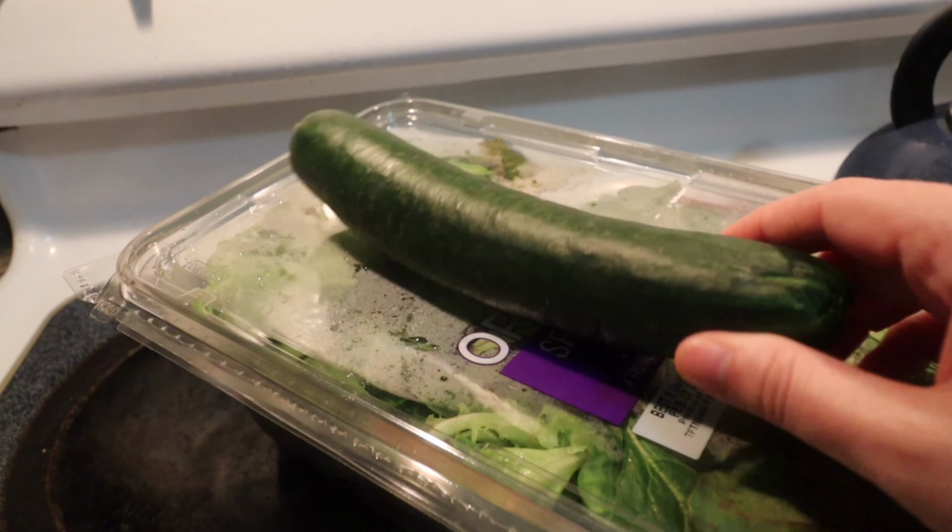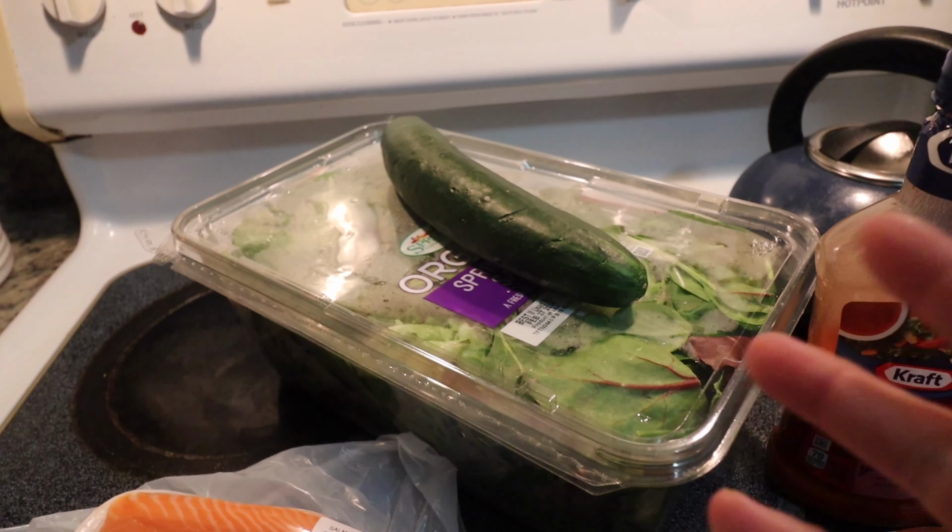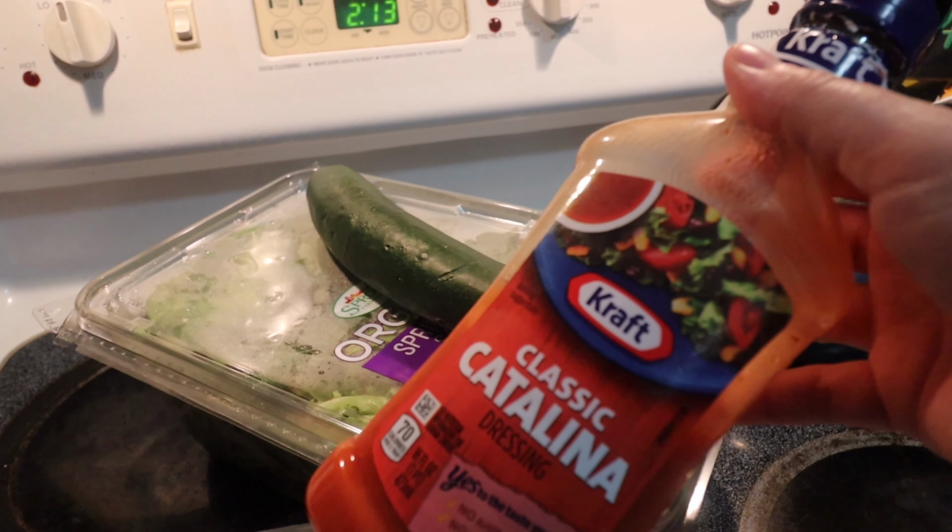And speaking of, I've got this sad cucumber here, so I'm gonna go ahead and throw him in there, make myself a little salad with my Catalina dressing.